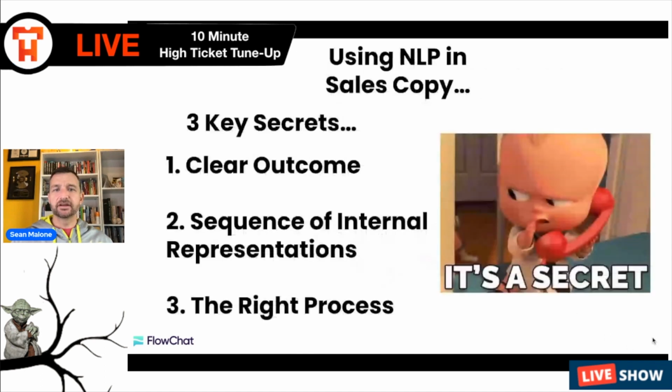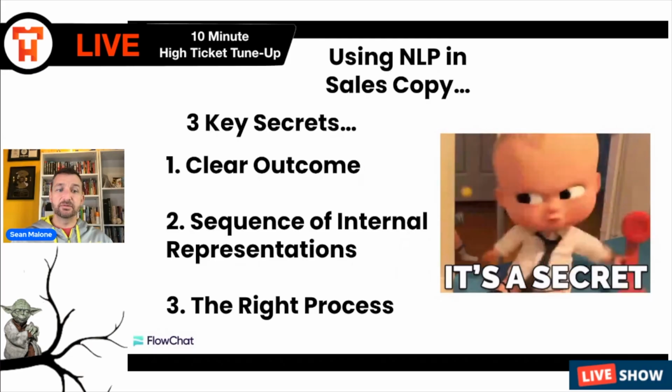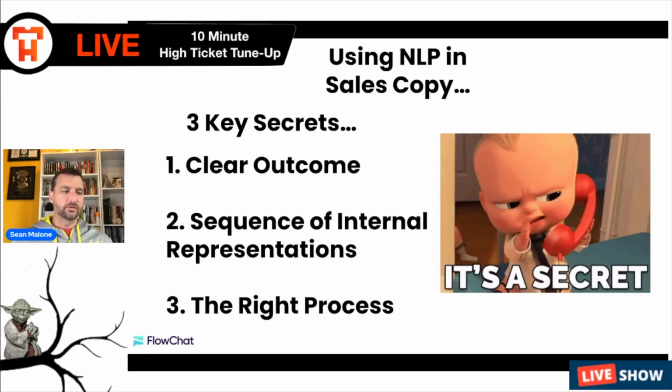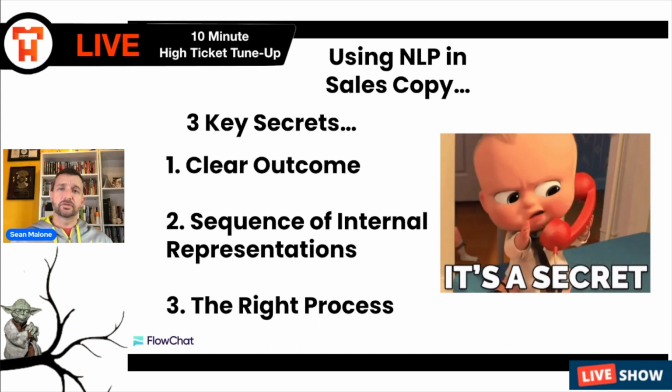But let's talk about it, right? So what are the 3 secrets in using NLP sales copy? Well, there's only 3, and here they are. Number 1, when you move into the copywriting zone, the first thing we need to do is just set up our clear outcome. What is the clear outcome that you want to have for somebody reading your sales copy?